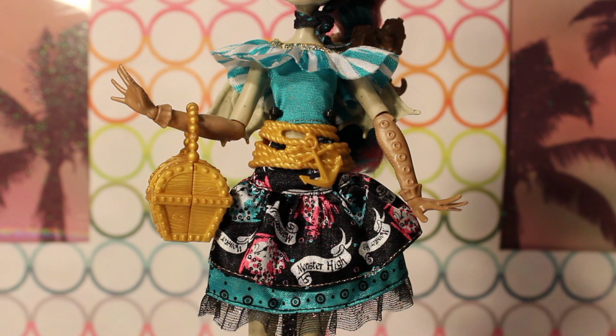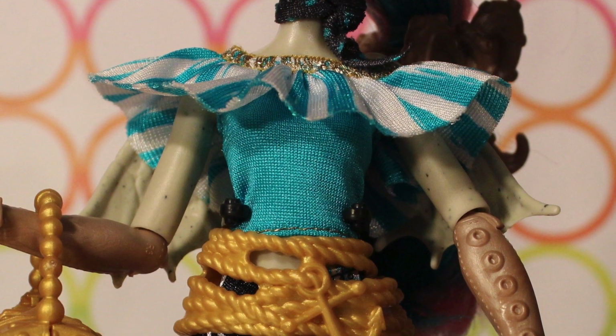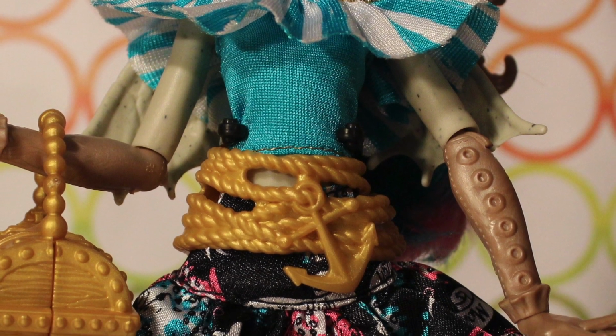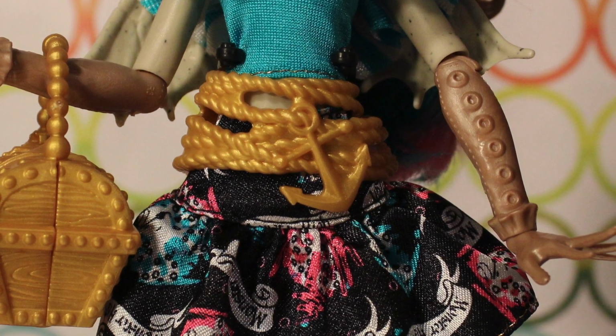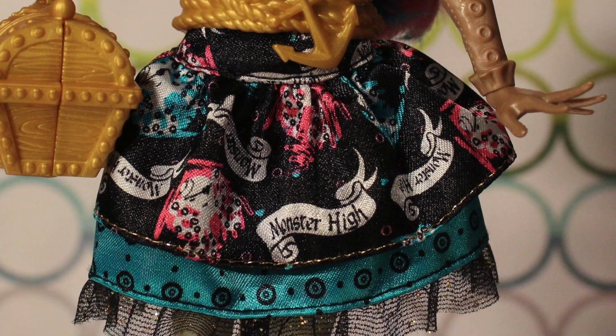Here is Rochelle's outfit. She comes with a sleeveless top with a large billowing collar of sorts, with a shimmery gold lining.